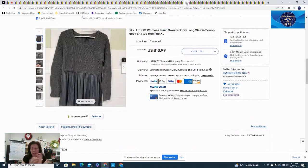This top's been laying around for a while. I think I got this even back on Long Island, traveled all the way here to South Carolina with us. So I took a best offer of $10, Style & Company women's tunic, gray, long sleeve scoop necked top, kind of like that sweater top with a skirted bottom, size extra large.